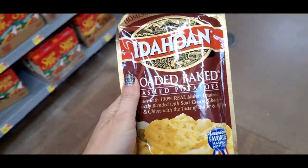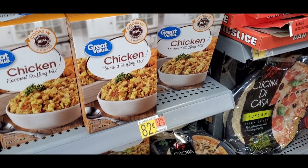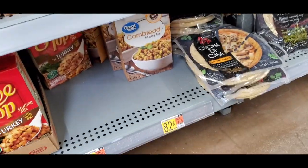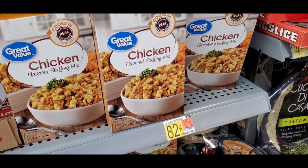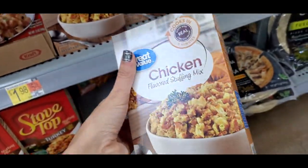One. Yeah, it's only $1. All right, doing good. So I can't find any of the stuffing mix. I can only find cornbread and chicken. So I'm just gonna get the chicken.